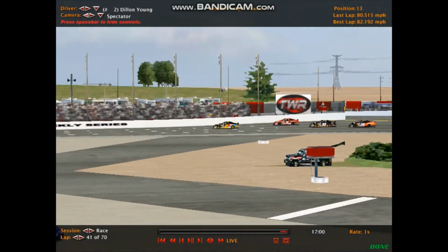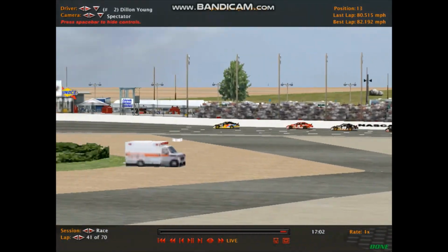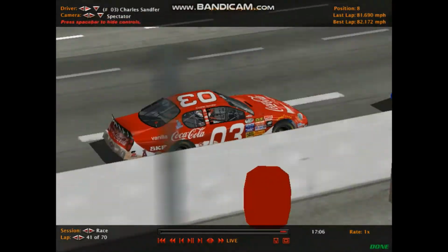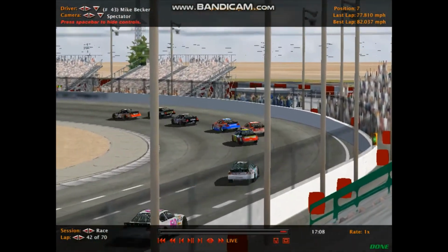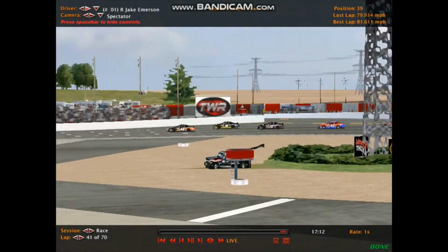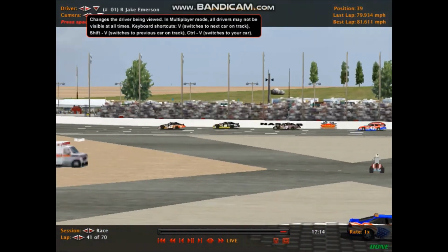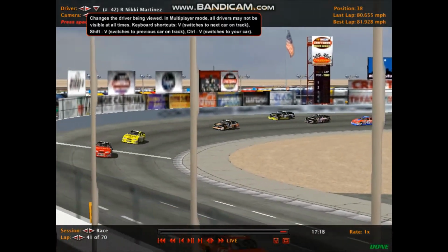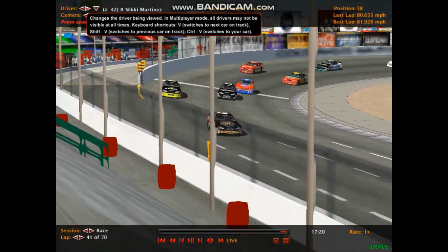But all of a sudden she gets loose. And now Levi McIntyre pulls up to the back bumper of that car. So we got some battling going on all over the place here at the Colorado National Speedway. Jake Emerson and Nicky Martinez, neither one of these drivers are on the lead lap. They're 38th and 39th respectively.